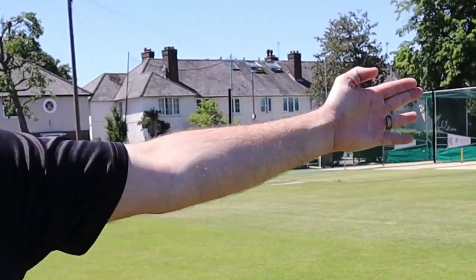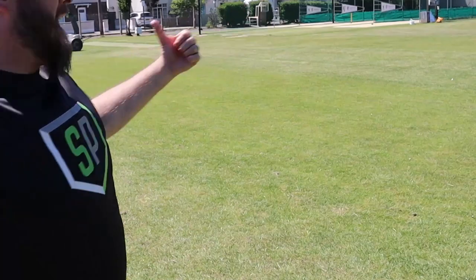Get the elbow in a comfortable position as if you're throwing a punch, and having that ball and wrist in a nice neutral position. So this front arm helps me with direction and helps me be on target, but also it helps me actually rotate and turn with the throw.